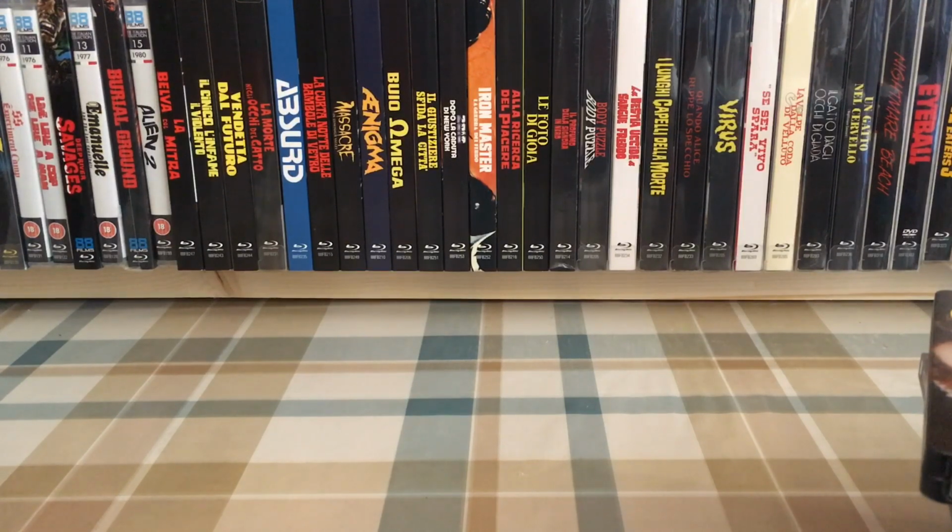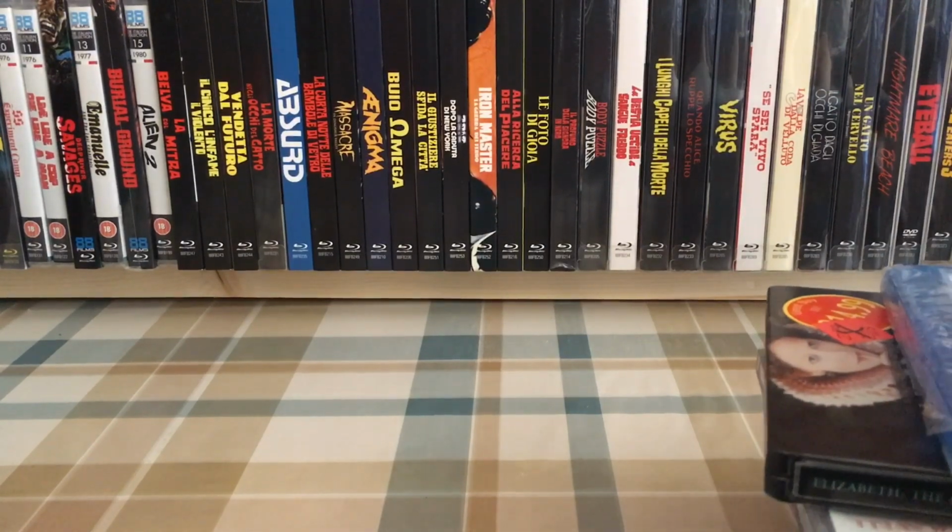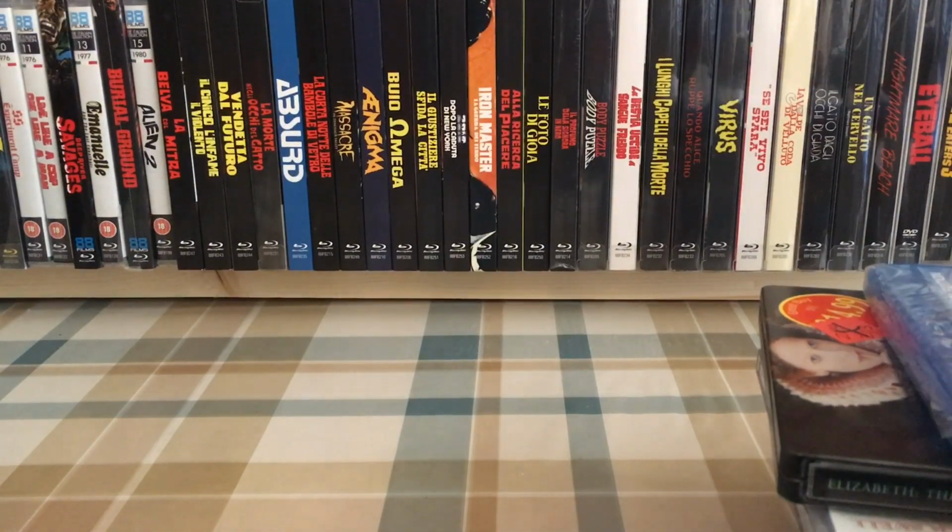And by God, last weekend I did really well at the car boot sales with trade-in stuff, and during the previous week as well. So I have picked up a big pile of Blu-rays, mostly from CEX, as well as some other stuff. But I'm going to start off with some charity shop stuff that I grabbed not last week, the week before.